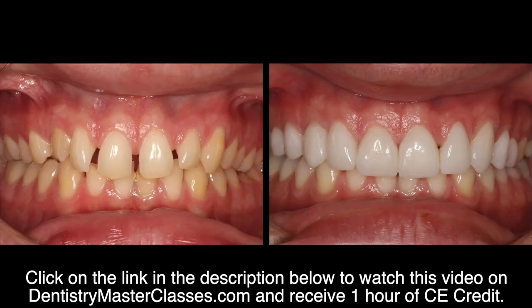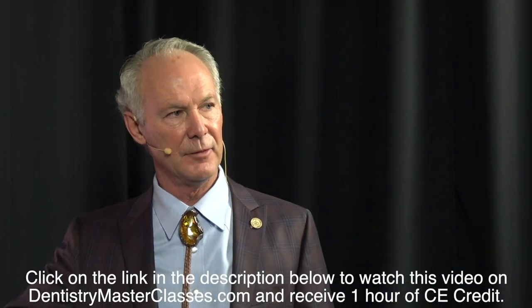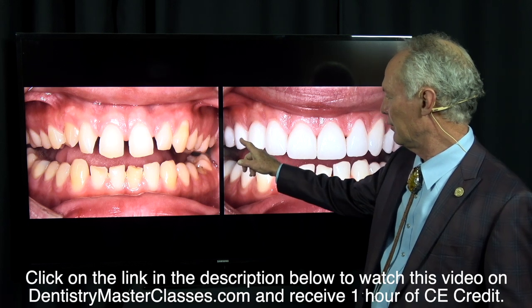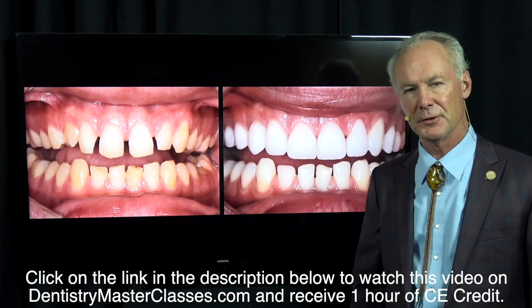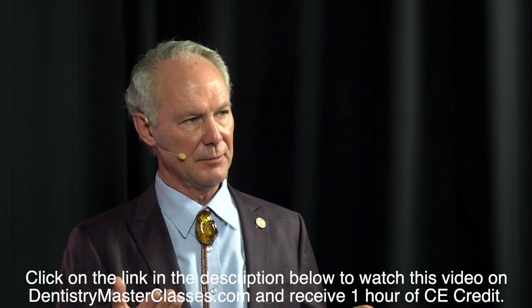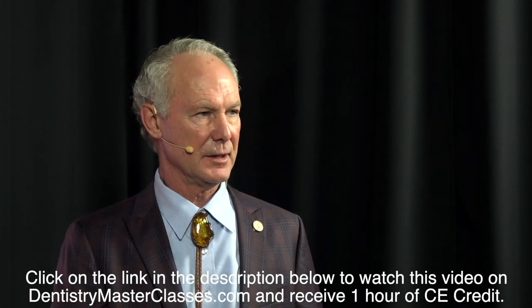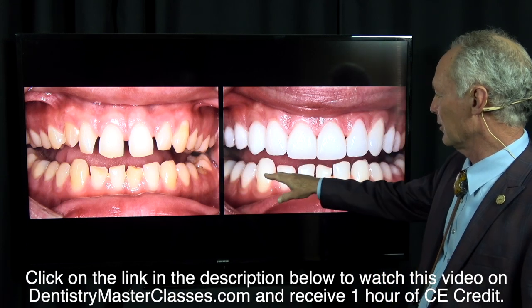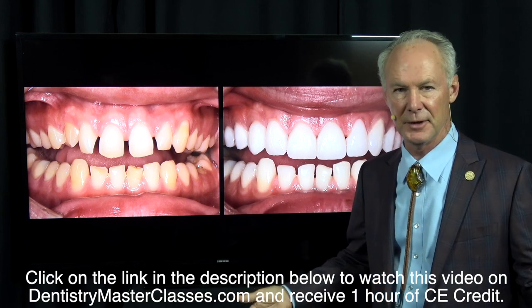When I'm veneering maxillary anterior teeth, I pay no attention to the shade of the lower anterior teeth. I'll say that again. When I'm veneering maxillary anterior teeth, if I'm doing enough teeth that I can change the shade, i.e. I'm extending the veneers back to the first or second bicuspid, I don't pay much attention to the shade of the lower anterior teeth. Why not? For one reason, when you smile, you see the maxillary anterior teeth. You only see normally about the top quarter of the lower anterior teeth. The other reason is, in so many cases, if someone's veneering their maxillary anterior teeth, they will come back and veneer the lower anterior teeth. So we don't want to be stuck with a shade that we weren't happy with to begin with.